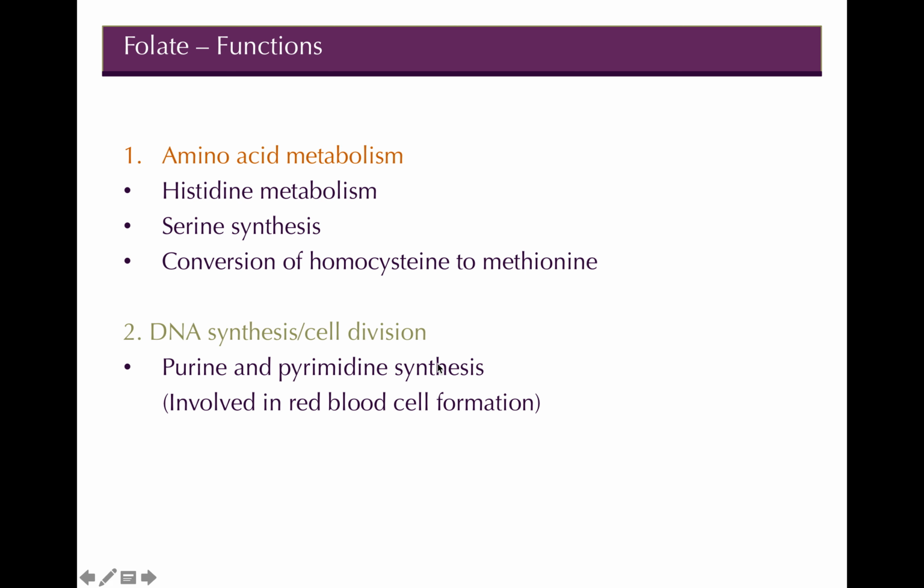So main functions of folate, amino acid metabolism is definitely one of the main ones. And then the other thing that's super important is that it helps out with DNA synthesis and cell division. And that plays a role in its major deficiency disorders like neural tube defects, and also the anemia that we're going to go over. So it's involved in purine and pyrimidine synthesis. And that also ties into making red blood cells, which in that chart I showed you, the 2 major functions of B vitamins are, remember, energy release, and making red blood cells. So finally we get to what I mean by that.